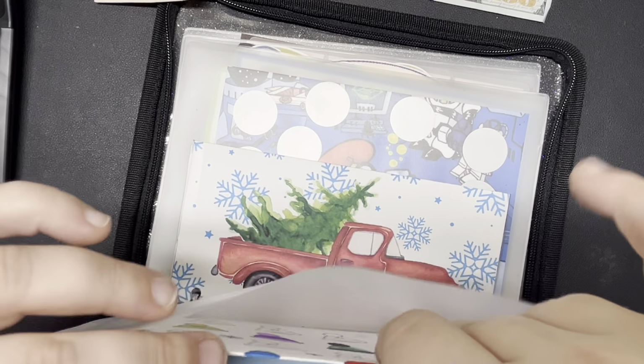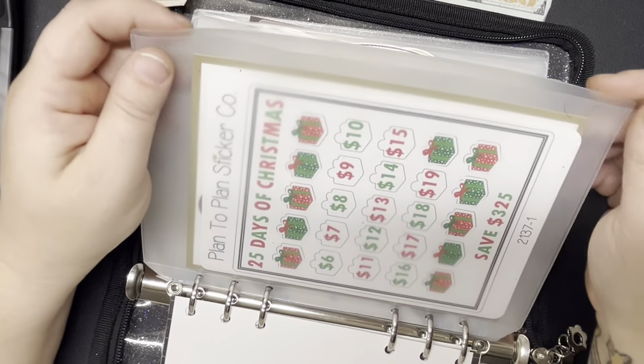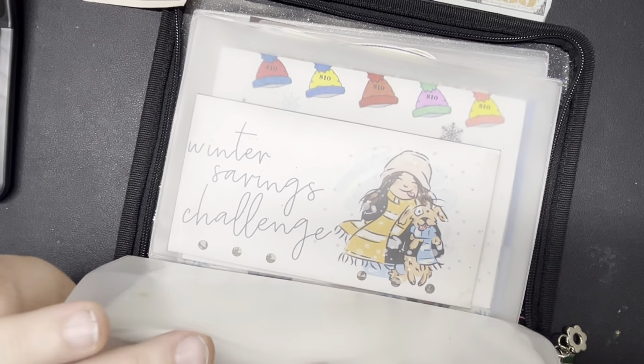I know that I don't do it a lot like everybody else does, but I hope to get that way pretty soon. It's just right now I'm really trying to get all of our Christmas saved up for.